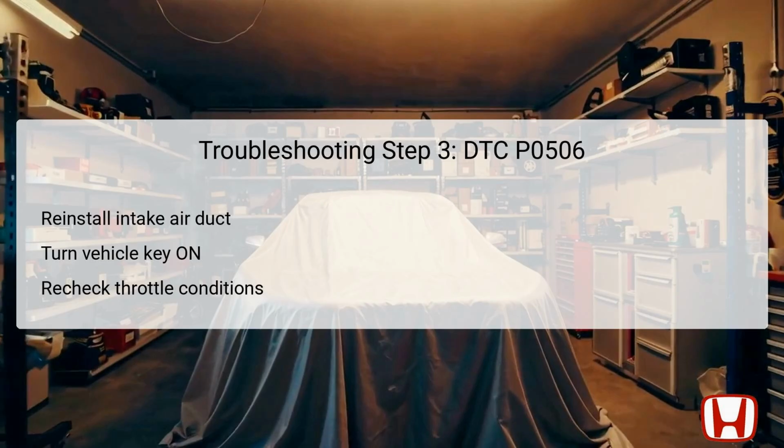Start the engine and repeat the previously conducted tests by holding the engine speed at 3,000 RPM until the radiator fan activates. Subsequently, check the conditions, particularly the engine coolant temperature, IAT, vehicle speed, fuel trim values, and ensure the throttle position is closed to confirm that these parameters align with expected standards.